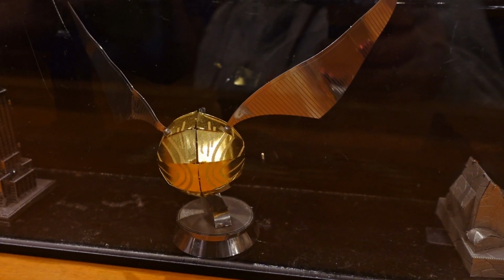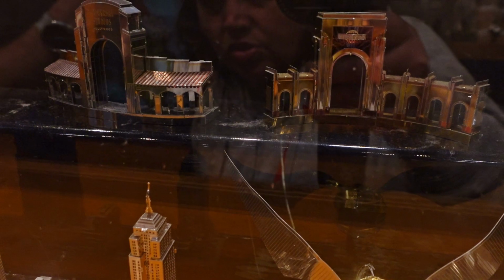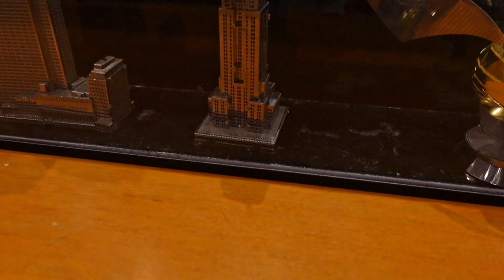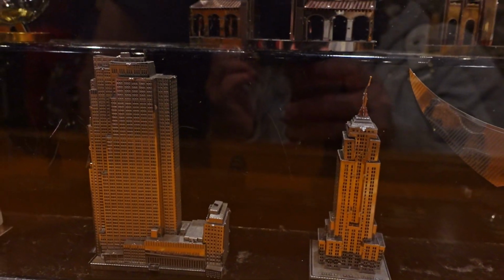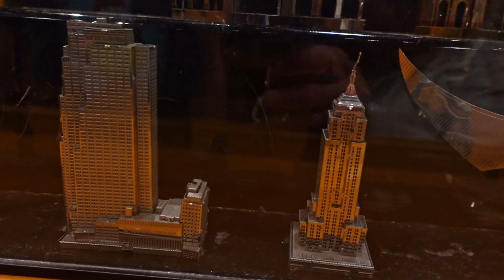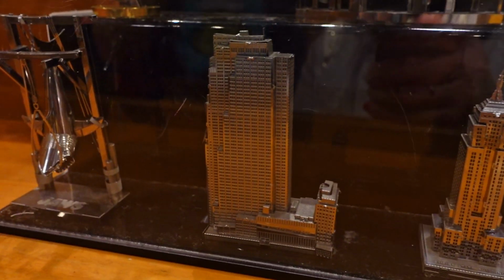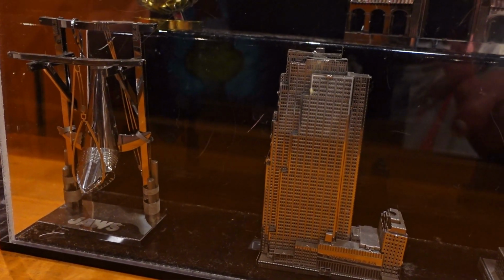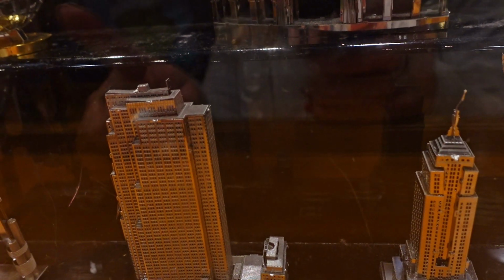Ooh. The Snitch. The Universal Park entrance. Universal Studios Hollywood entrance. Yeah, I'm not sure. Oh, there they are. That is Rockefeller Plaza. And I think the other one is the Empire State Building, is it? So we think that's the Empire State Building. Then you have the shark of Jaws. And a different Universal Globe. I wonder if that's what's at Hollywood then.